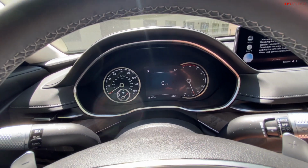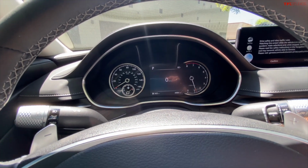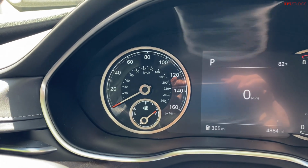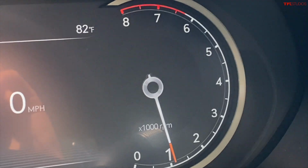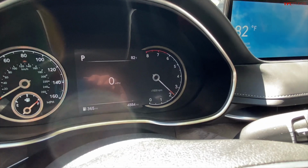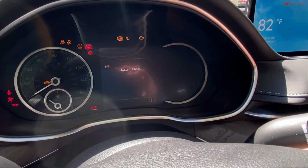So interesting display here. I really like what they've done with the instrument cluster overall because it's part digital, part analog. Not a big fan of the full digital systems. I like how you still have an analog speedometer, and then the tachometer is actually digital. I don't know if you can really see that, but that needle doesn't exist in a physical form. It's all just digital, because when you turn the vehicle off, you can see it disappears altogether.